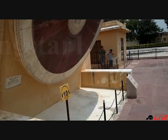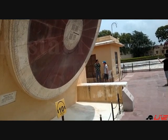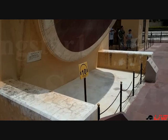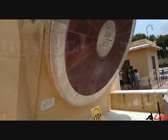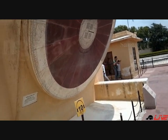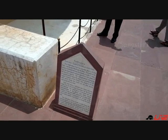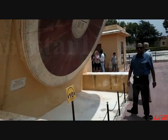So when the sun is in the southern hemisphere, this part wouldn't get the sunlight. And when the sun is in the northern hemisphere, the other side wouldn't get sunlight. When the sun is in the northern hemisphere, it wouldn't get shaded. It works that way. And you can also calculate the timings over here. Right now this is not working because the sun is in the northern hemisphere.